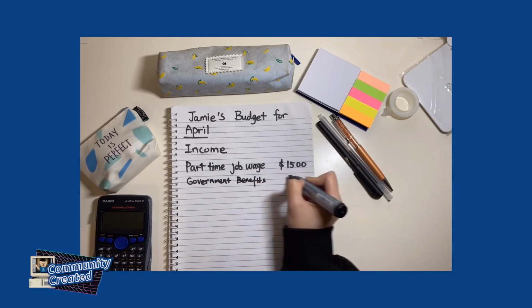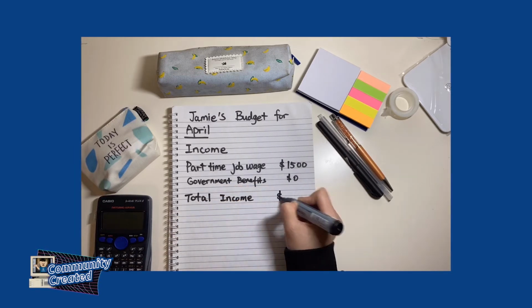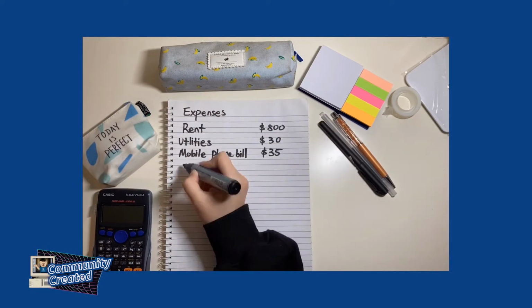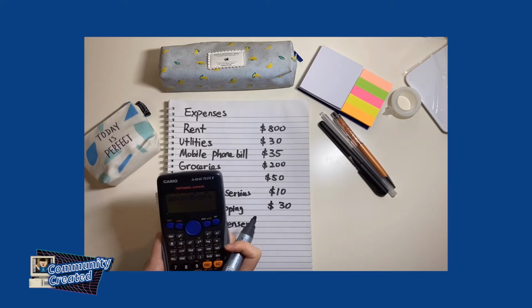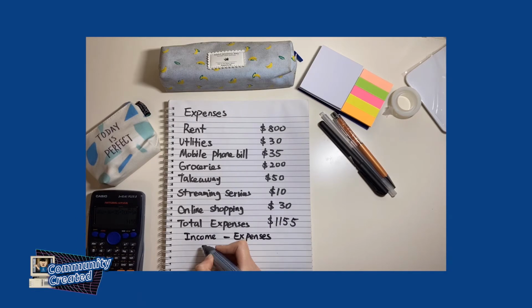Next, we total all the income for Jamie, which is $1,500 in April. Now, let's do the same for expenses. Common expenses Jamie and yourself could incur are rent, groceries, mobile phone bill, and other everyday spending. We total all the expenses for Jamie, which is $1,155.